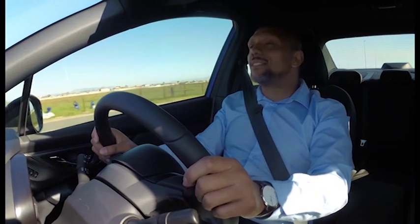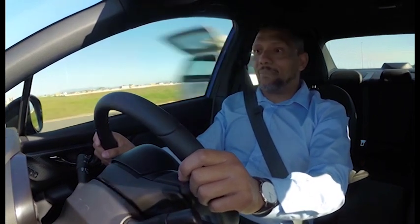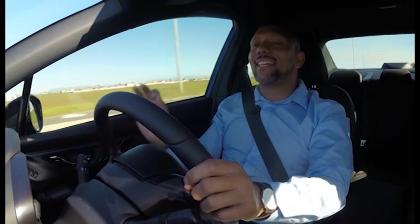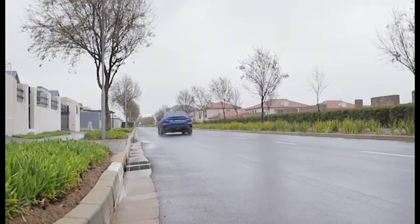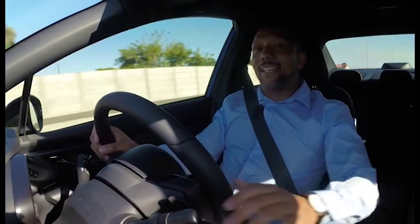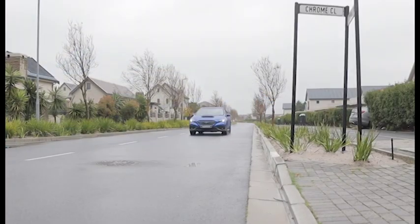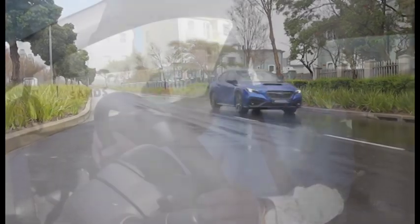So let's start in the suburbs, where most cars like these spend most of their time. The steering is incredibly sharp on this car. It feels very, very pointy. The brakes have so much feel. And the gearbox on this one is the 8-speed CVT. But this one is Subaru's performance transmission.